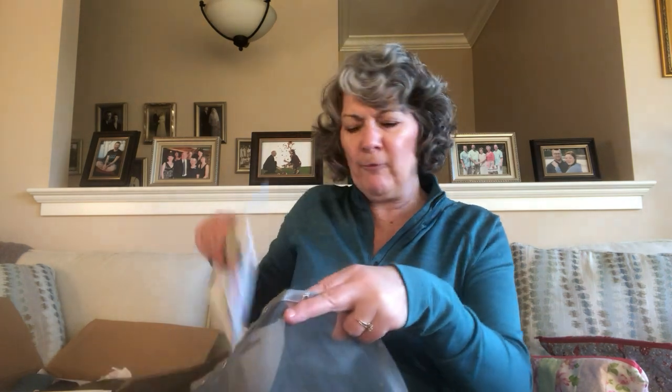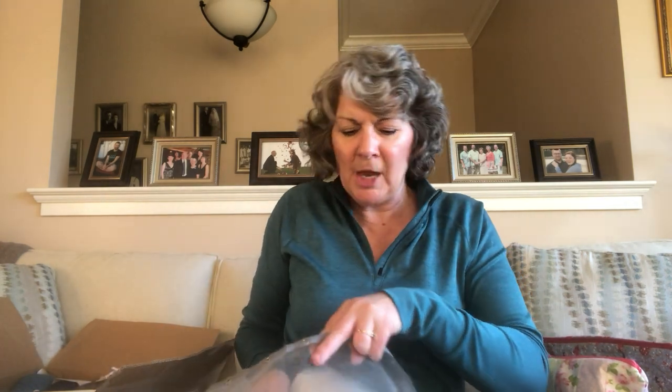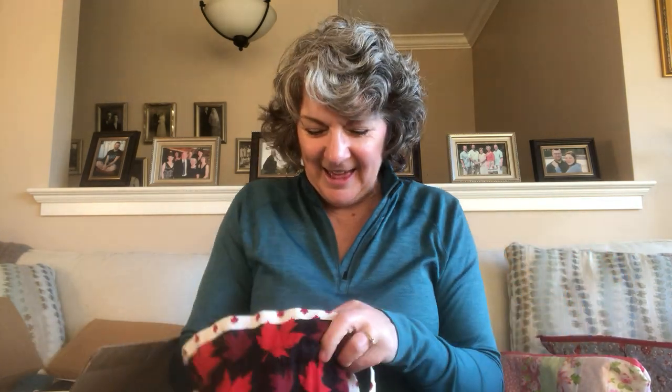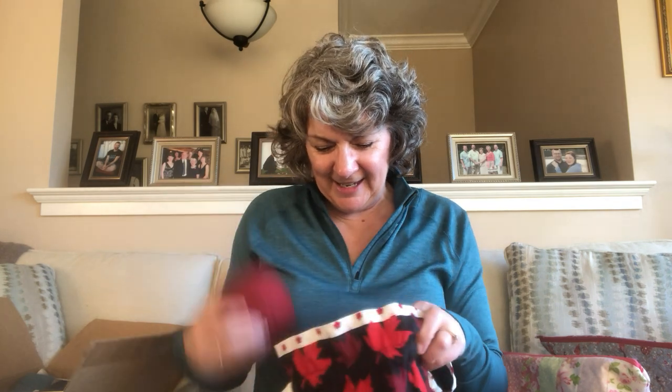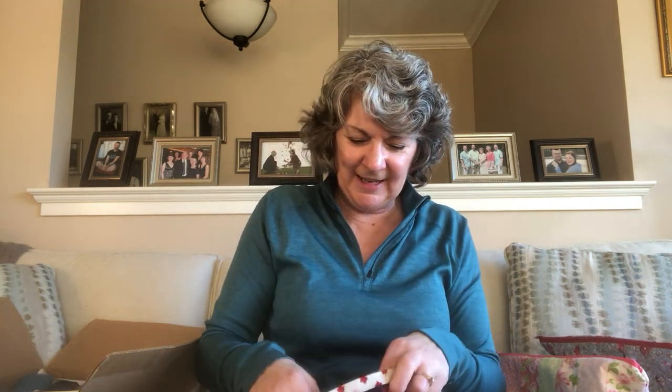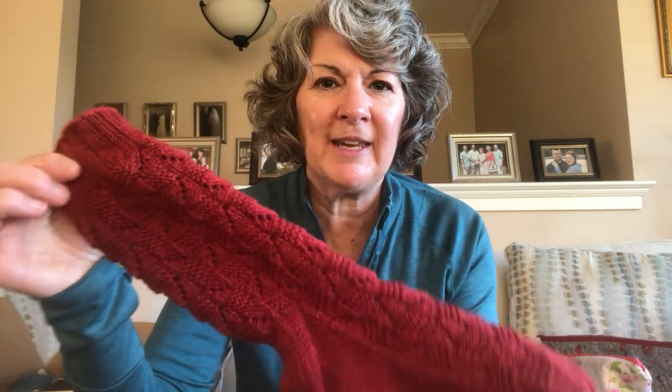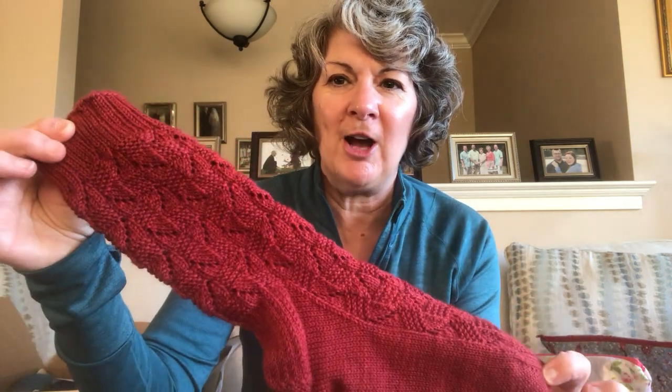I think I have one more. I just spotted it. I think it's in this bag. Yes. This, well, let's see. This is one completed Cariboo fall sock.